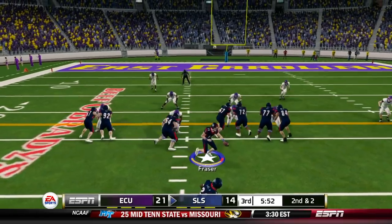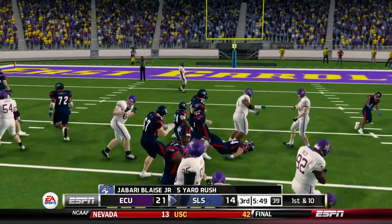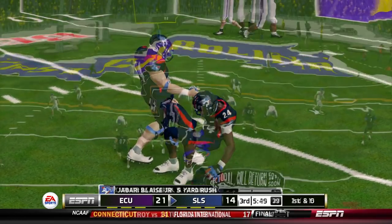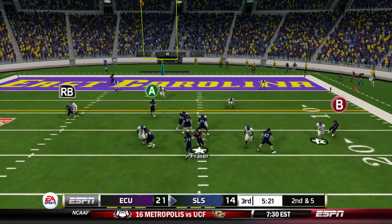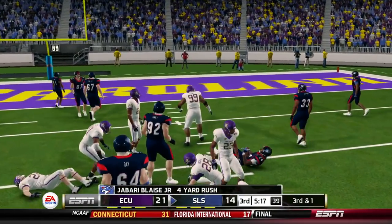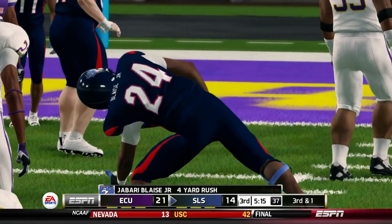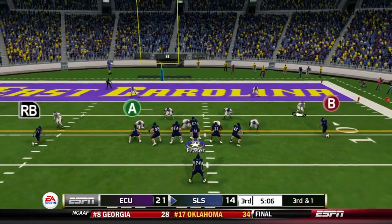So let's just go right back to him. Handoff, Blaze. He fights forward, and he falls once again for another gain of 5. First down. So it looks like Carter will be all right. He will return in this game, but why not? Just hand it right back to Jabari, and he picks up a gain of 4. Let's just keep running the ball here. ECU doesn't seem like they can stop it.